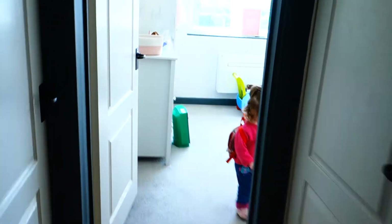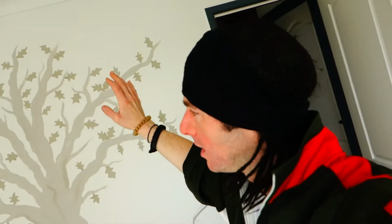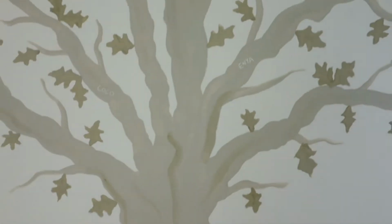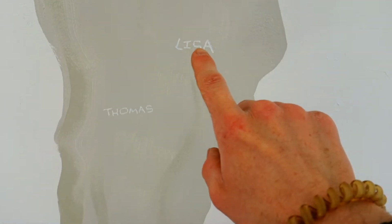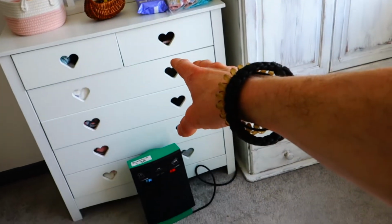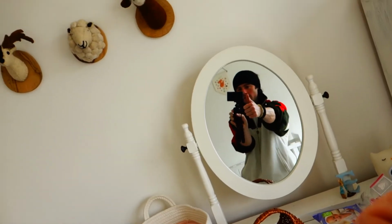Enya's off, so we might as well show you her bedroom. This is Enya's bedroom. Ta-da! There was actually wallpaper on all the walls, so we had to strip all of the wallpaper off first and then repaint the walls. This is Enya's bed. That's kind of like a little family tree, and I painted the tree and then carved the names out. So as you can see, it's actually carved into the wall. She's got her aircon unit, wardrobe, drawers. So, I think that's it for Enya's room.